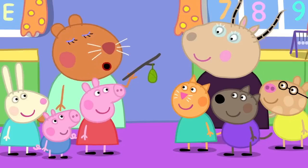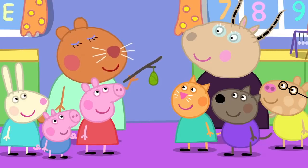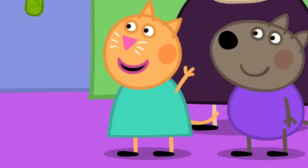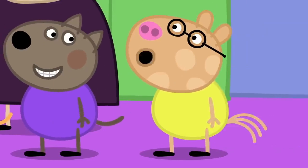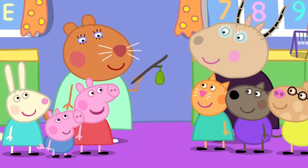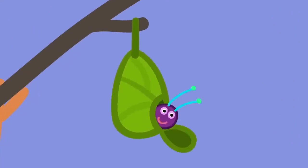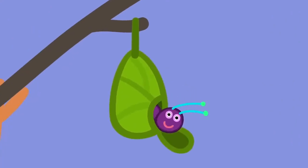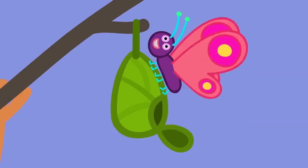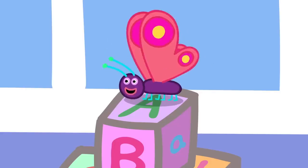Yes. But when the caterpillar wakes up in its chrysalis, it has turned into something completely different. Can you guess what it turns into? A whale. A pirate. Has it turned into a super caterpillar? No, none of those. Look, it's moving. The chrysalis is hatching. Ooh, what is it? Dinosaur. It's not a dinosaur, George. It's a butterfly. The caterpillar has turned into a beautiful butterfly.